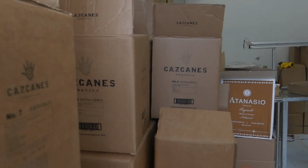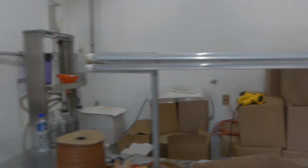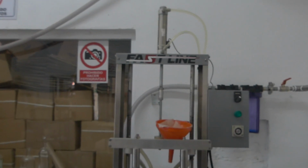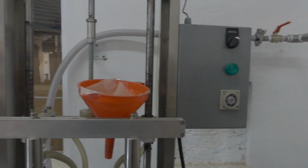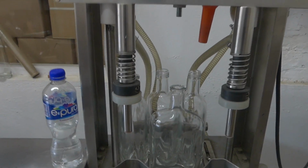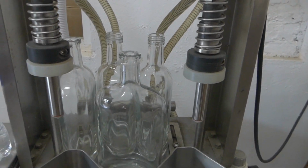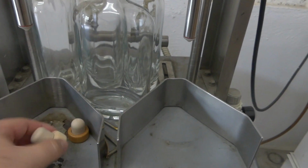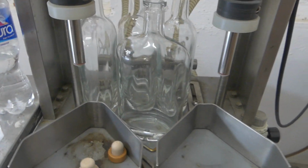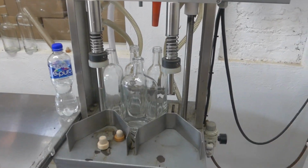And these are all the boxes they store the bottles in. And then this is the bottling machine here. They load the tequila through the pipes you see coming from the wall. It's actually in a tank up here, and they use gravity to feed it down into the machine, and they'll basically put a bottle up in the filler. It fills the bottle up, they cap it, and then they put it on the table, which then will be labeled and placed into boxes. So this is the bottling area.